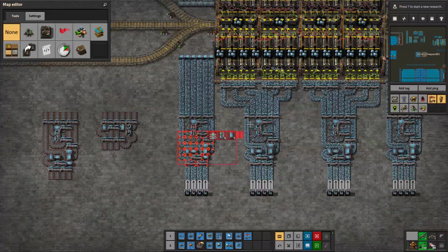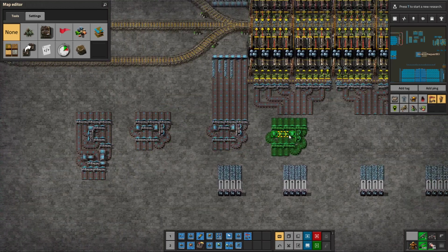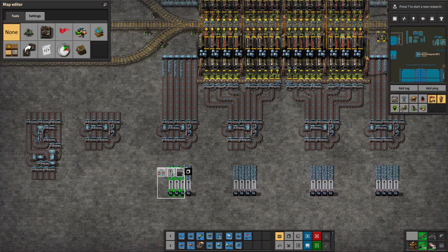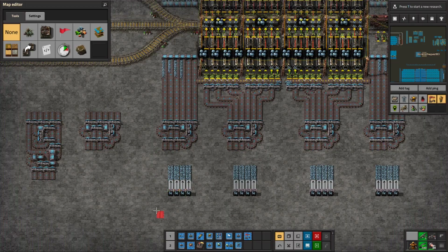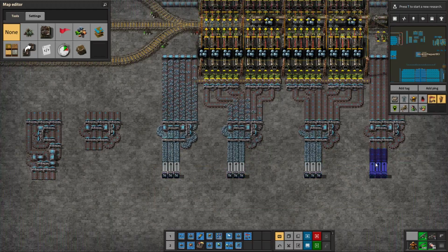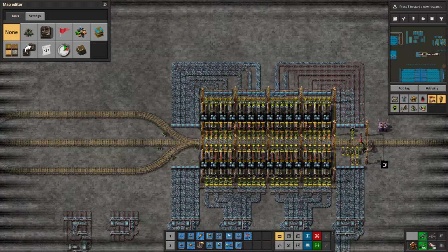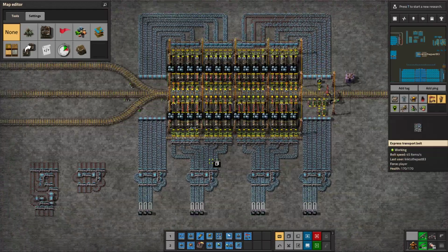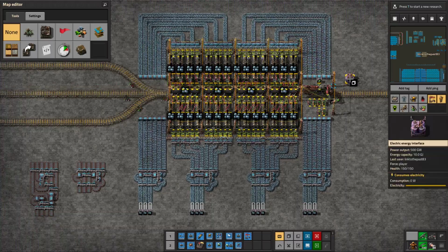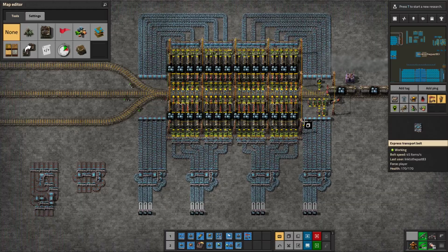Now let's remove this and go to 3-6. Now we have in total 12 lanes of input. As you can see, they get thinner and thinner. They're pretty thin, since they can't keep up as easily as before.